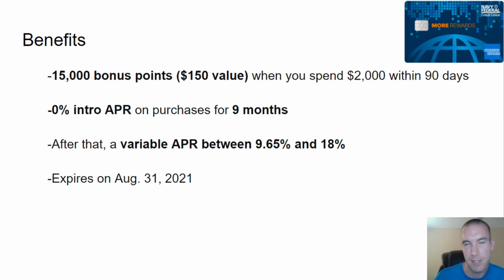This deal on the website says it expires August 31st, but deals can be extended, they can be renewed, they can be changed. You might get more bonus points, less bonus points. I'll put a link down below to Navy Federal's website. It's not an affiliate link, but you can get some more info over there if you would like to check it out.